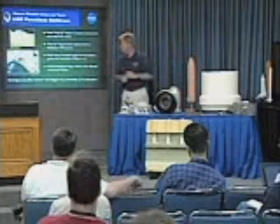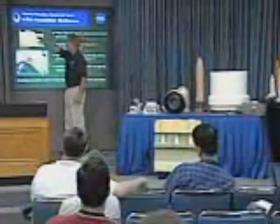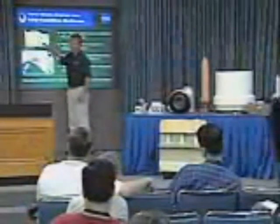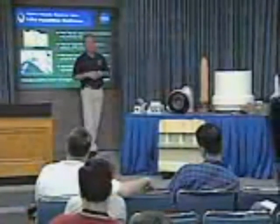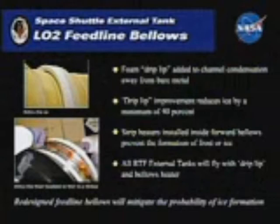Let's go over here. This is a view of the bellows. The bellows are basically a flexure joint in the line that allows the line to take up relative movement as the tank shrinks due to the cryogenics that go on board. They're able to flex as well as during the structural flexure of the tank during liftoff.